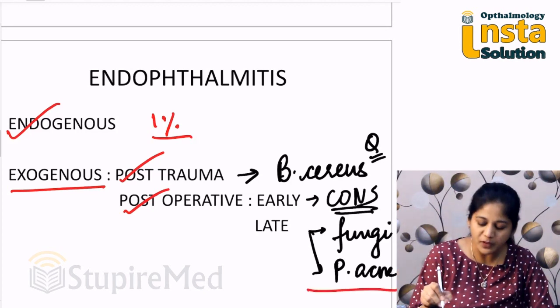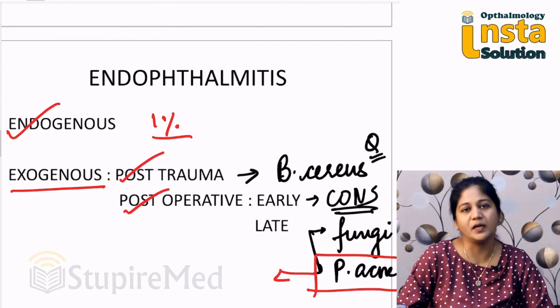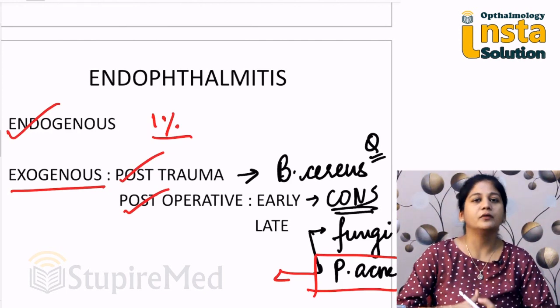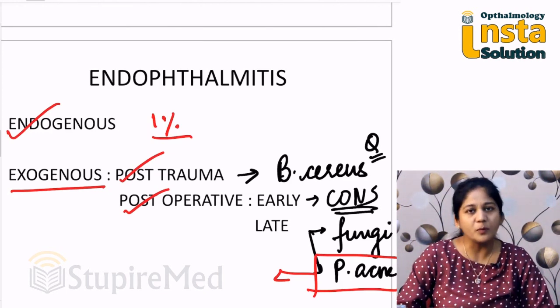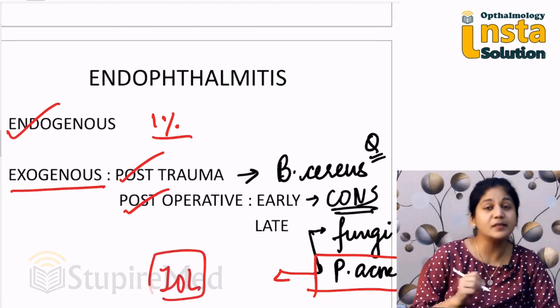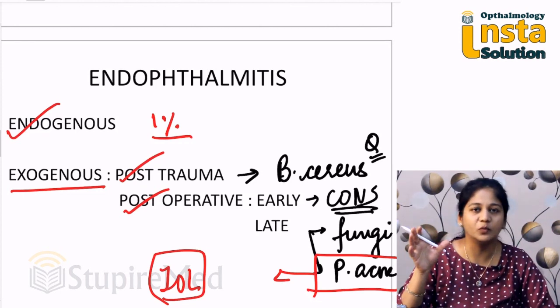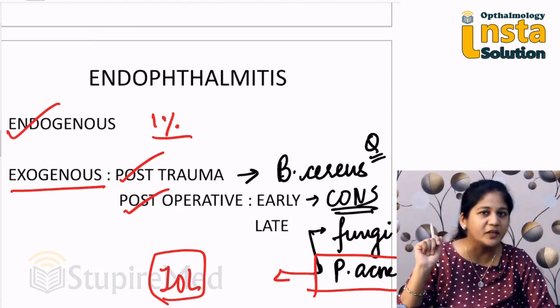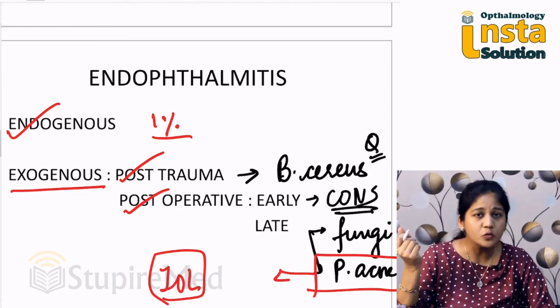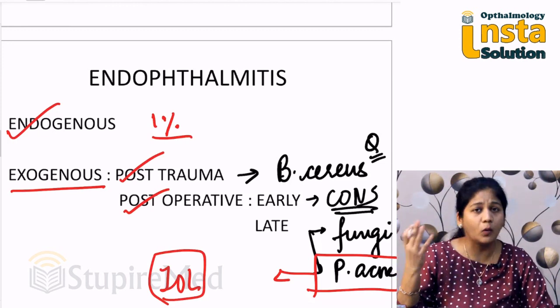Now, you should know something very special about Propionibacterium acnes and late endophthalmitis. When you have endophthalmitis in the late postoperative period, especially by Propionibacterium acnes, you may develop a plaque on the lens itself. This plaque will be your sign which will tell you that this is a case of endophthalmitis. And while we do vitrectomy in such patients, we may have to explant the IOL also.